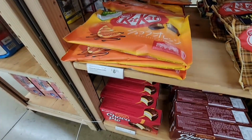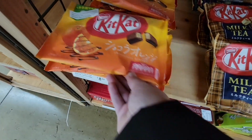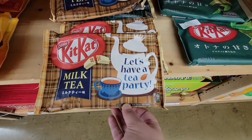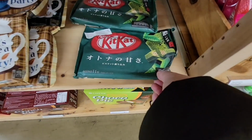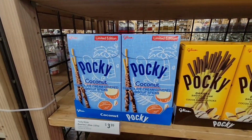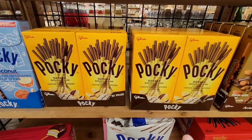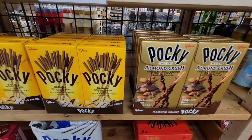And then, okay, let's go with the Kit Kats, $8.99. These are so fun. I mean, look at this one, let's have a tea party. Milk tea Kit Kat, that sounds actually really good. These are a little pricey, $8.99. There's only a few of them in the bag. Oh, the matcha tea. My daughter would love that. She loves that matcha tea. And the Pocky coconut, ooh, that sounds really good. These are $3.99. And then banana and chocolate, and then almond crush.